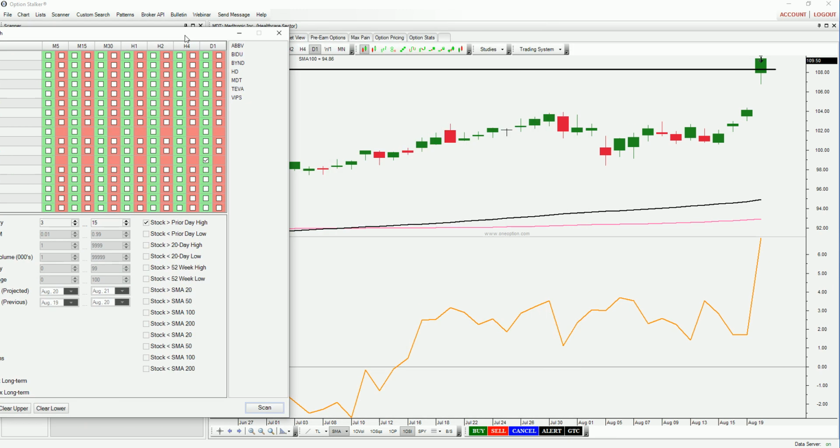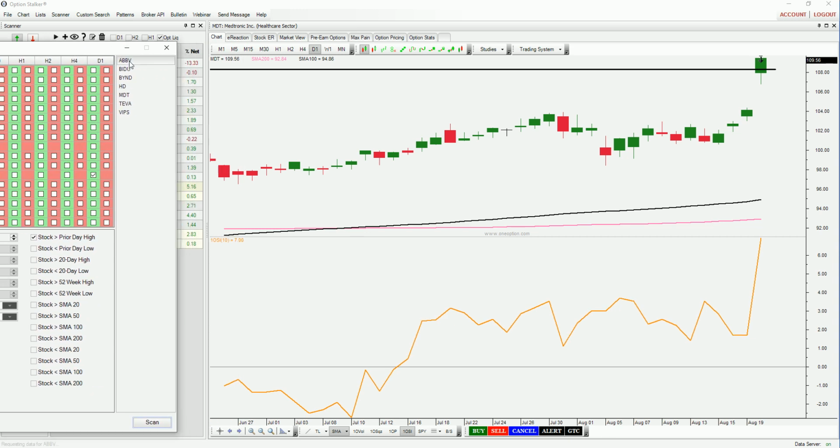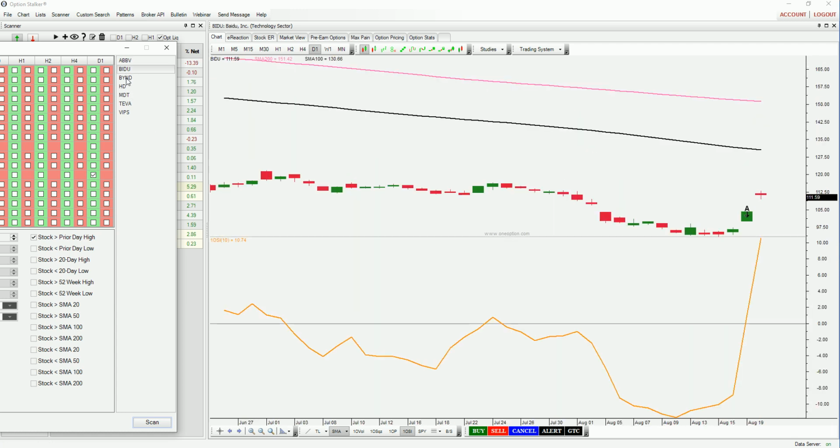Here we go. Look at this list. Let's click through these babies. I know we're going to find some good ones. Market's down, these stocks making a new high. There's AbbVie. I've got a position in it. There's Baidu. After earnings announcement, A equals after the close, B equals before the open. You can see it all on the charts.